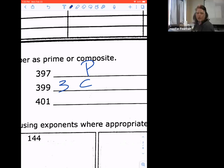401. Adding the digits, 4 and 0 and 1 is 5, not divisible by 3. So it's not divisible by 2 and 3, so it's not divisible by 6. 4 won't go into 1, so 4 is out, and it doesn't end with a 5 or a 0. So it is prime as well.